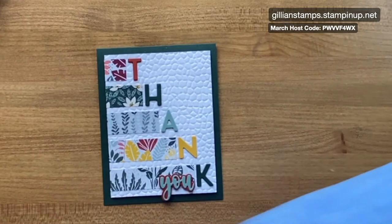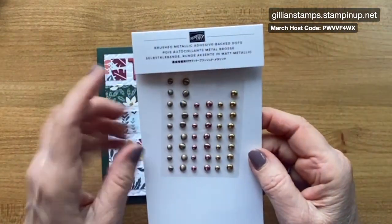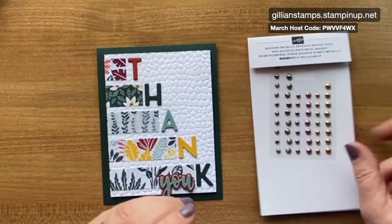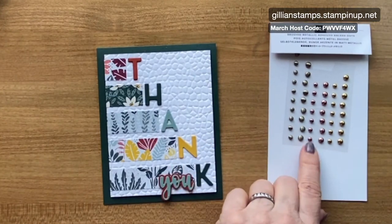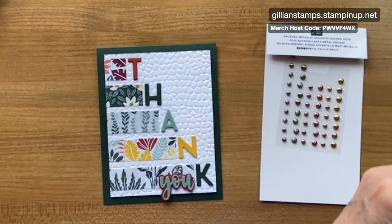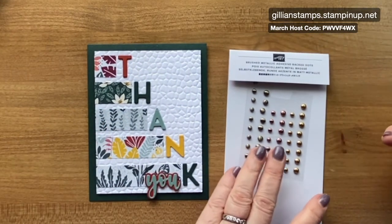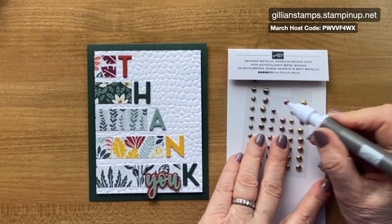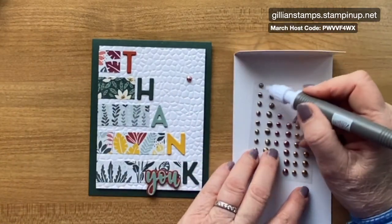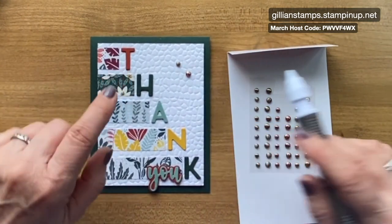So I thought I would use these same embellishments that I used. These are the brushed metallic adhesive-back dots, and these are carrying over, so thank goodness, because I really love these. You get them in a brass, a copper, and a gold. So let's put a couple of these on. I thought these would go well. Let's do one of that, because the copper kind of goes with the Cajun Craze.